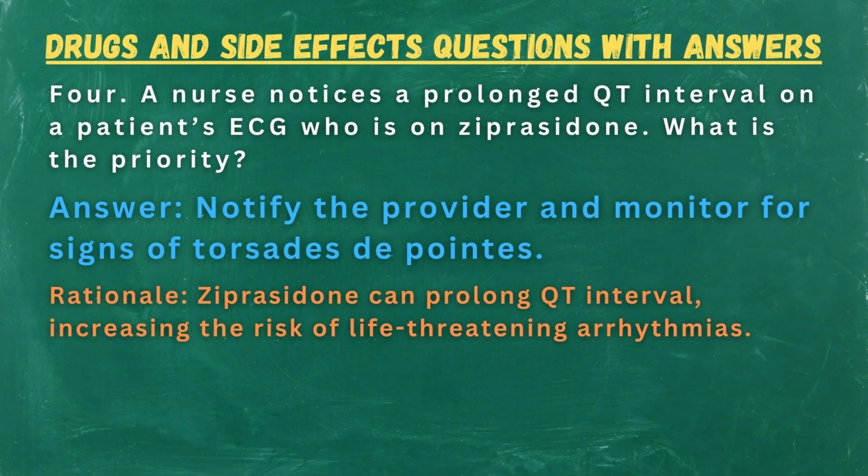4. A nurse notices a prolonged QT interval on the ECG of a patient who is on ziprasidone. What is the priority? Answer. Notify the provider and monitor for signs of torsades de pointes. Rationale. Ziprasidone can prolong QT interval, increasing the risk of life-threatening arrhythmias.